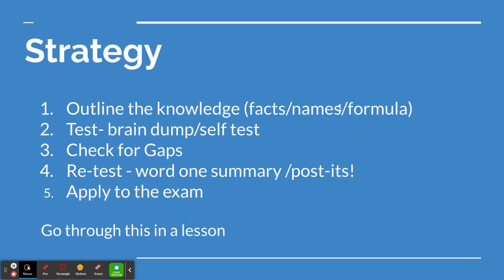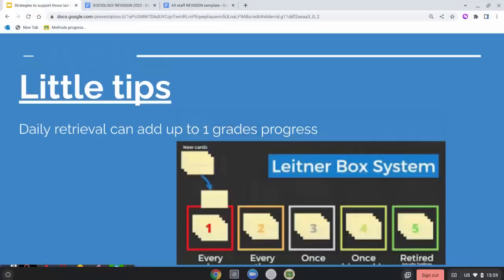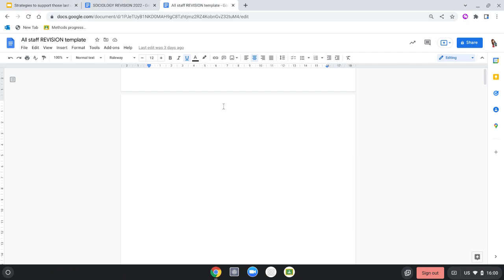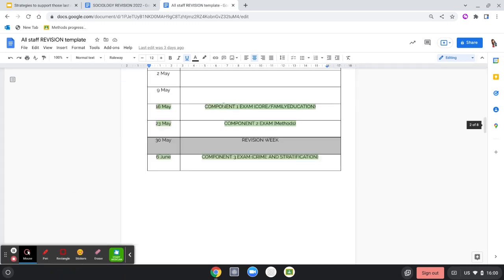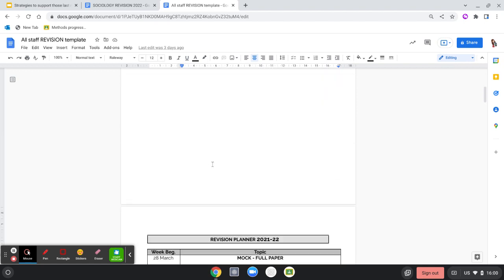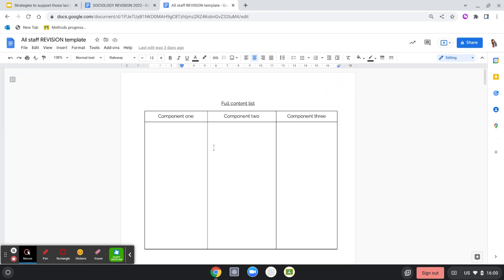I will put on the Google Classroom, our staff resource Google Classroom, a copy of what I use. So kind of a template, should you wish to use it and deliver it with your learners. It's got, again, the weeks. Obviously, I'll remove the exams. But have a go. If you have any questions or any tips you use, please let me know. And obviously, we can share it across college as well.